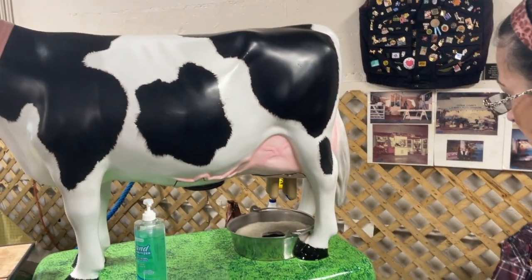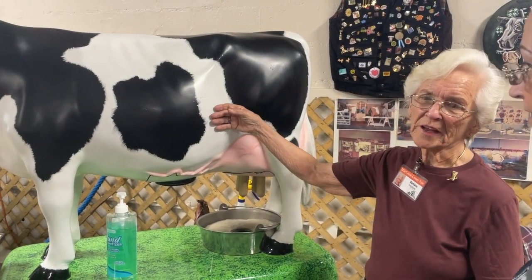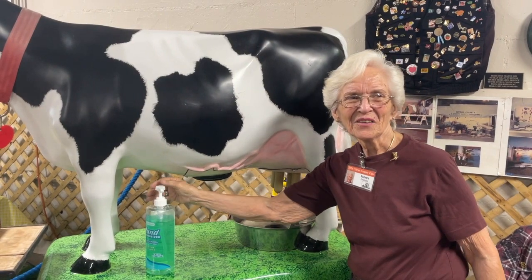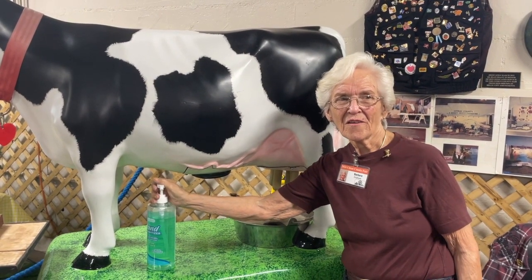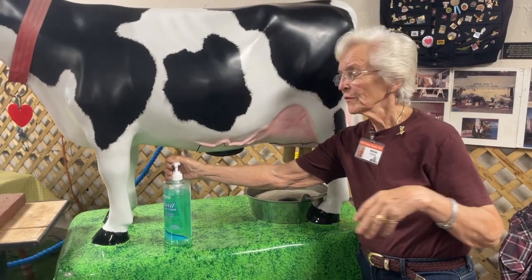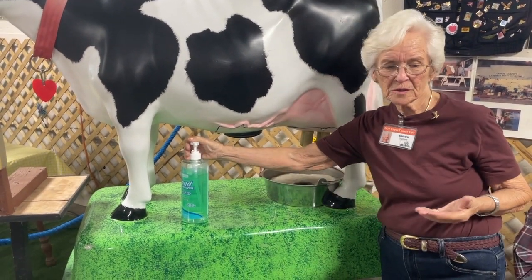Okay, I'll teach you. Just pretend she's a real cow. Yeah. But she's not going to kick or bite you. Why they do that? Cows will kick you. Really? Oh, yeah. If it's a nasty old cow that don't want you bothered. Okay, first of all, we're going to sanitize. You go ahead and give me some sanitizer.